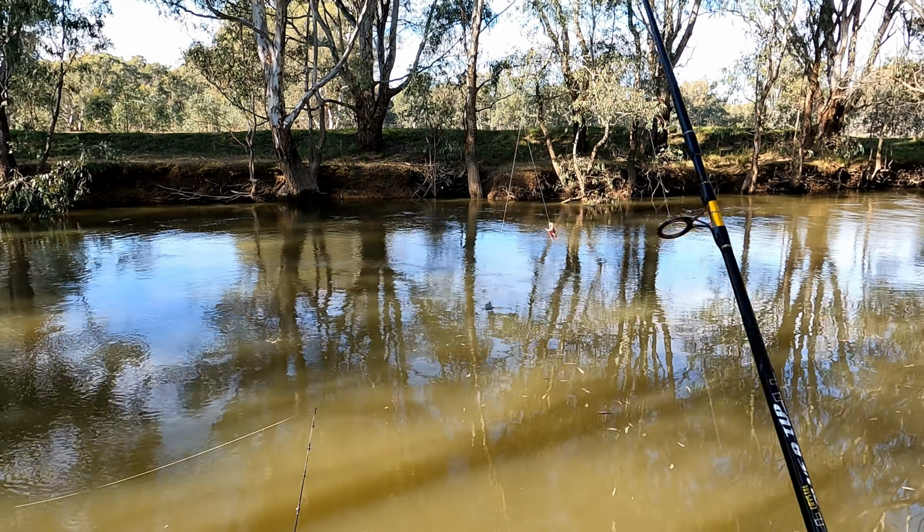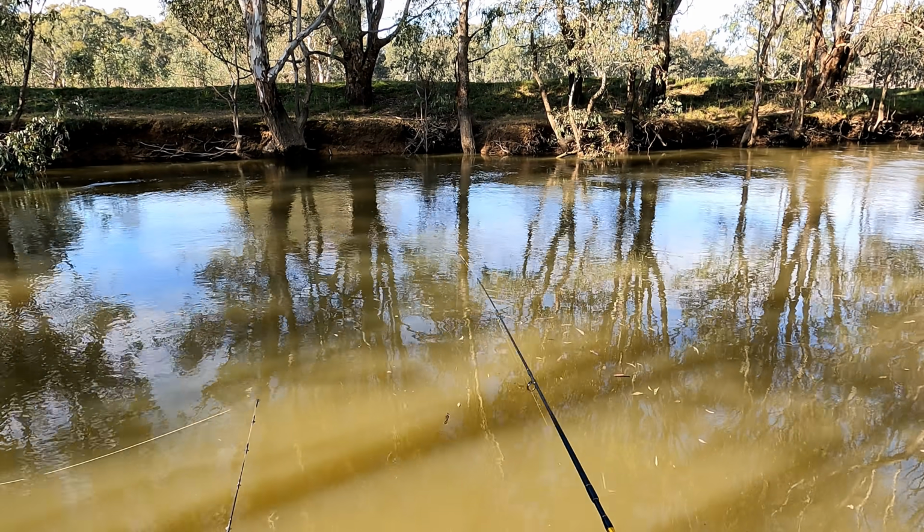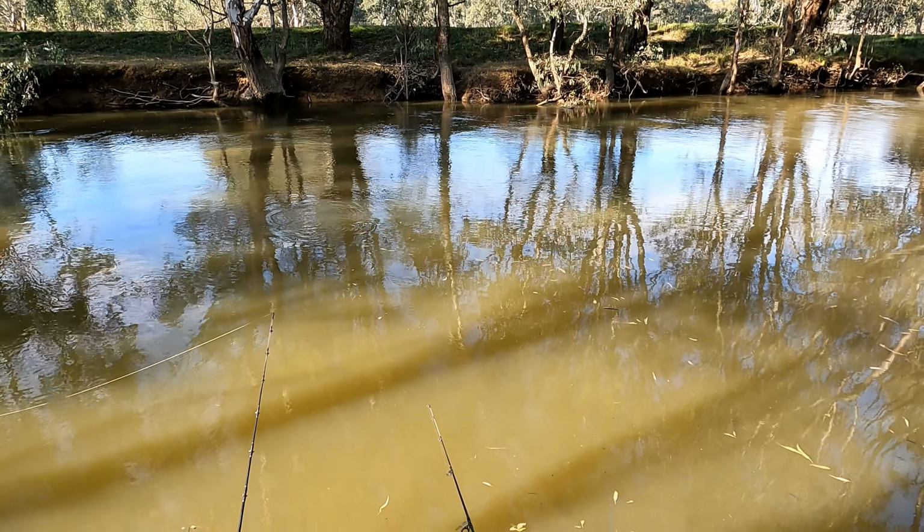When I put these same worms back out there, a little bit lighter, he's nipped a few tails off or something, I think. But anyway, I'll put what's left of them, which is most of them, back out in the same spot. See how that goes.